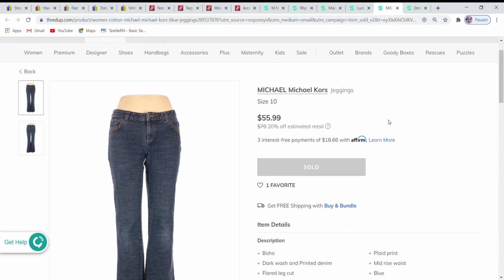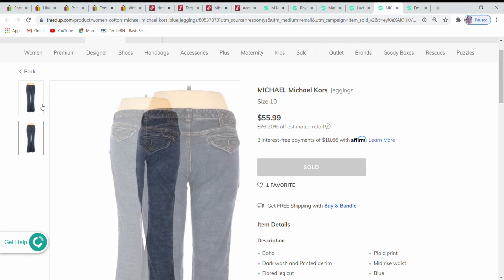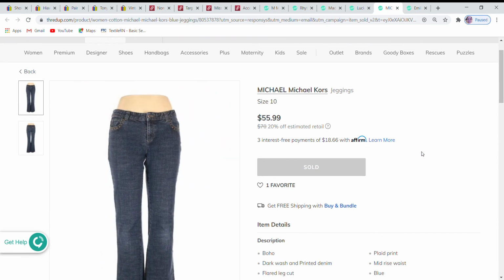This is Michael by Michael Kors. These had the cute little flaps on the back pockets. I really like that style of jean. These sold for $55.99, and they sold in a goodie box. And so I was able to get my payment a few weeks earlier than I would have if they had been mailed out. And I received $18.82.